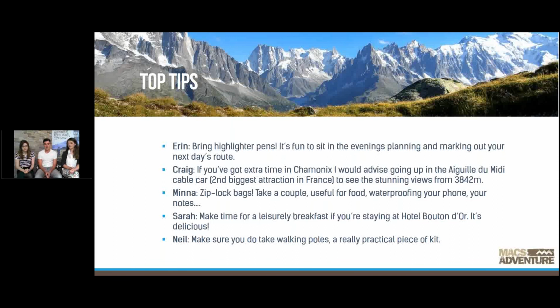Yep. So my top tip: if you do have an extra day in Chamonix at the end, or you do have some extra time, certainly go up the Aiguille du Midi. This goes up to just over 3,800 metres, and you're right next to Mont Blanc. So you get fantastic views of the Mont Blanc Massif and down to Chamonix as well. So get yourself up there.